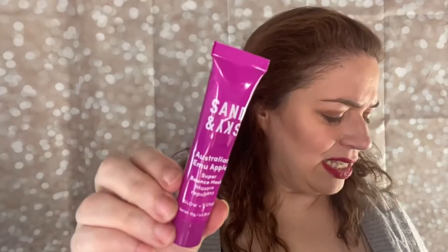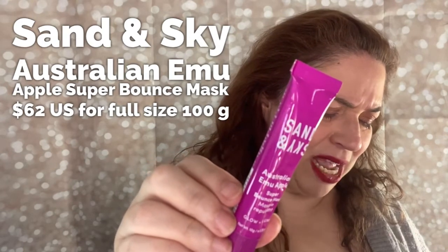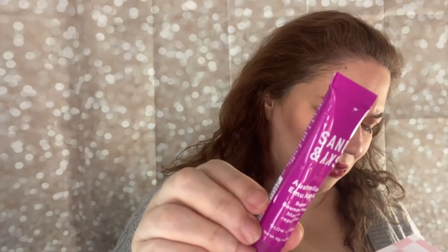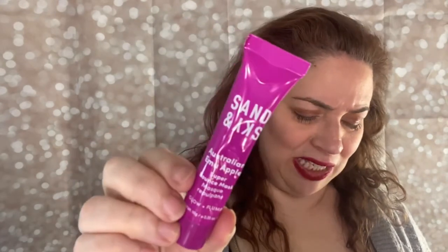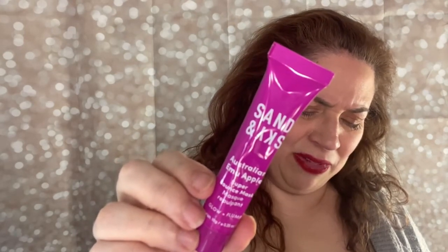This is interesting. What is this? This is Sand and Sky Australian Emu Apple Super Bounce Mask. Ooh, defeat the dull and bring back the bounce with this antioxidant rich mask. Emu, apple, and Australian glow berries brighten, protect, and plump, while Kakadu plum, the world's richest source of vitamin C, lights your skin up for a megawatt glow. Huh. Emu. I thought emu was an animal, but maybe just a fancy name for this. So this is to apply to clean skin, avoiding eye area.